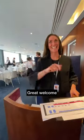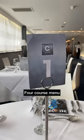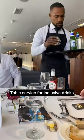Today we were in C Club and there was a great welcome on entry into the lounge, which has space for about 100 people. Waiting at our table was a match day program and a four-course menu. Checked out the food, and at the same time there was table service for the drinks.